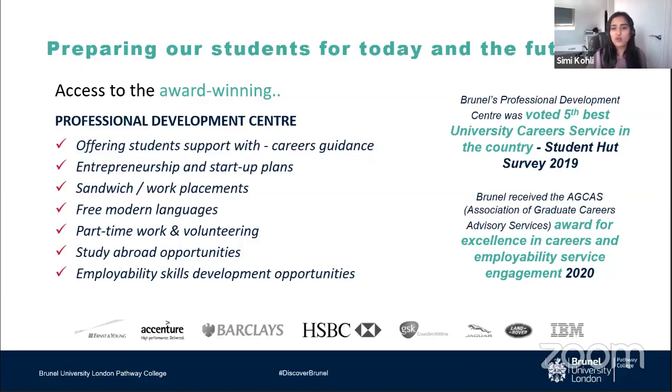So as I mentioned, all of the support is there for students to get you ready for the world of work, but as expected, it's not handed on a plate, it's not guaranteed. Yes, the support is there, but ultimately it's up to you as a student to really make use of those services, attend the interviews and secure that placement opportunity for yourself.